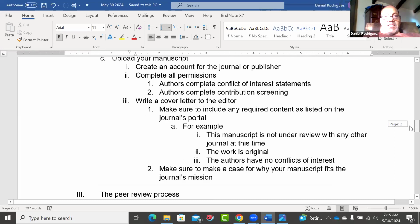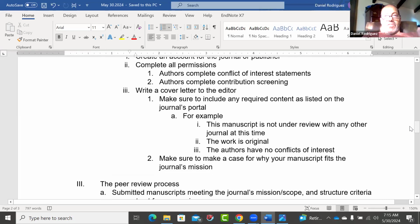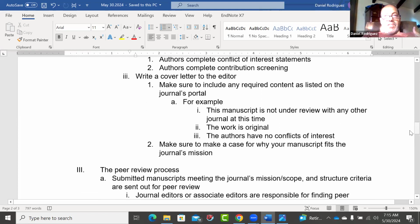We have to submit cover letters, just like you're applying for a job. You have to submit a cover letter to the editor, and in the cover letter, you should make sure you include all the required content that's listed in the journal's portal.